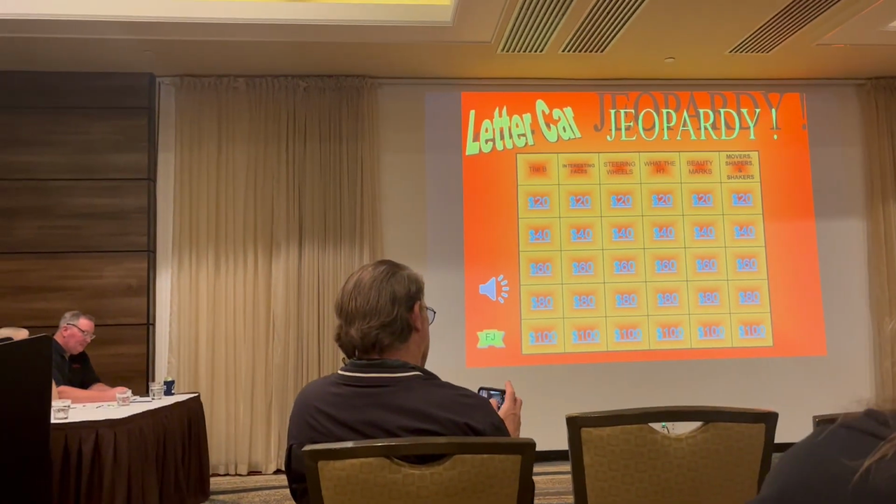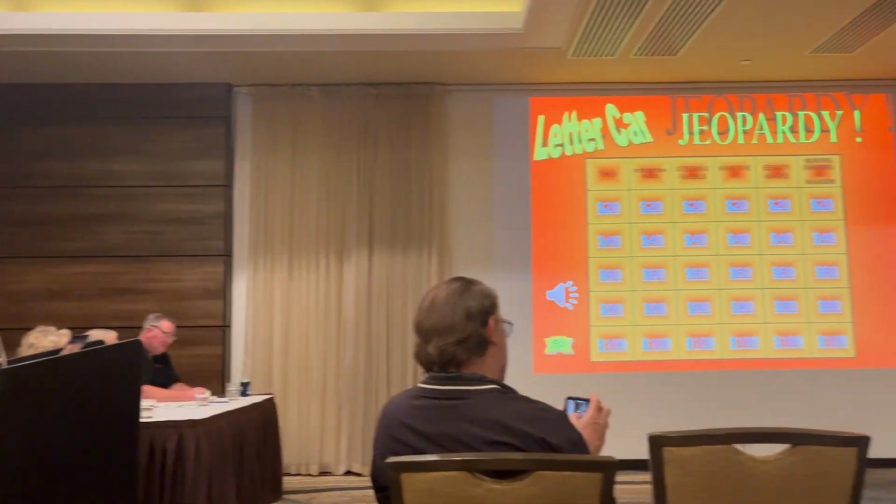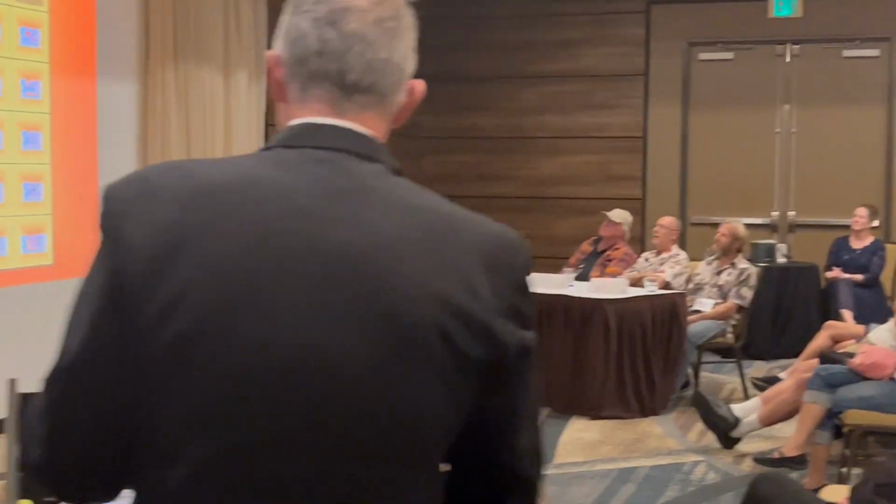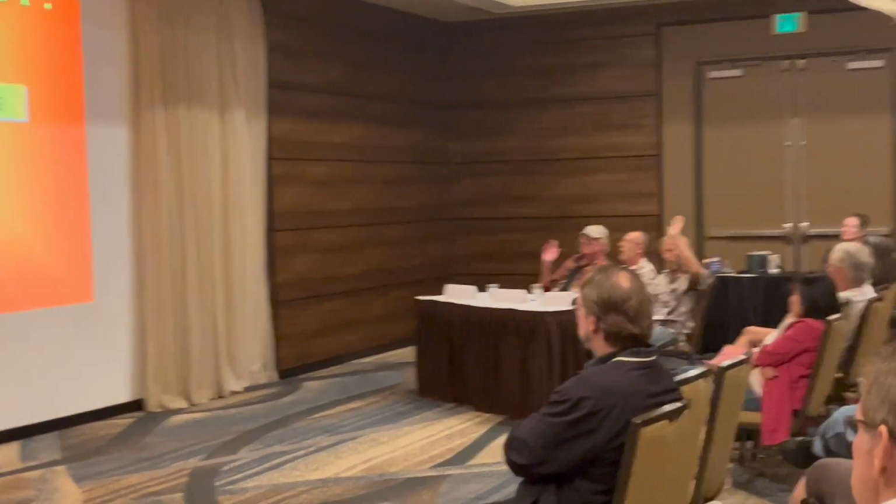The categories are B, interesting faces, steering wheels, what the H, beauty marks, and movers, shapers, and shakers. So the lowest person is Bob. Bob, you can start off. No, let's go with B for 20.